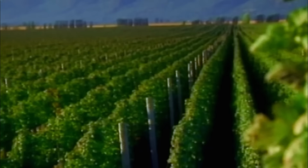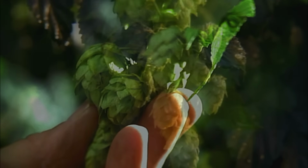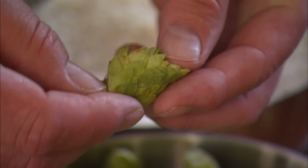Anheuser-Busch gets their hops from all over the United States and Europe. These small pine cone-shaped flowers give Budweiser its unique smell and taste. Each variety has its own signature aroma and taste. And that's how we evaluate hops.